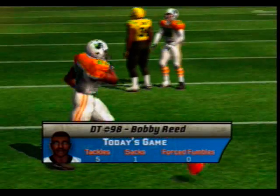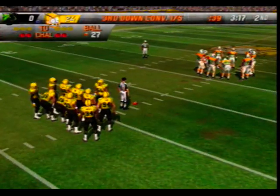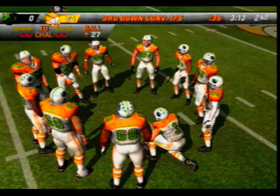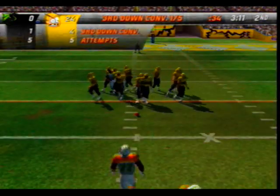Vision is so important to these ball carriers. They got to find a hole and get to it before it closes. There's no hole there, and they got to know that too. If you don't have the vision, you just can't find the hole.